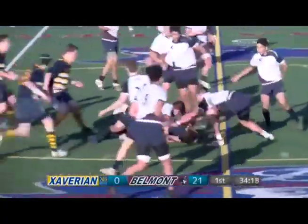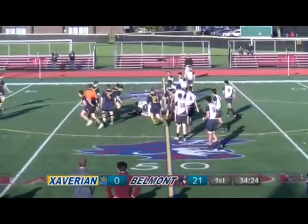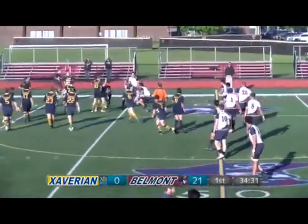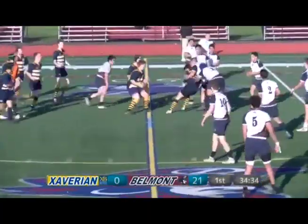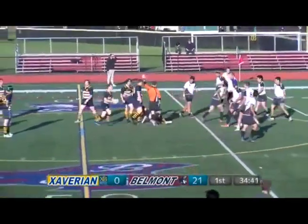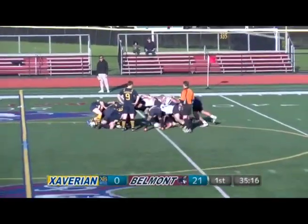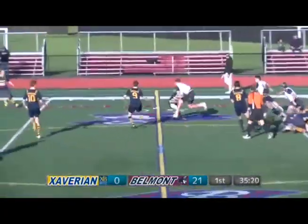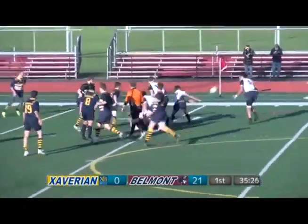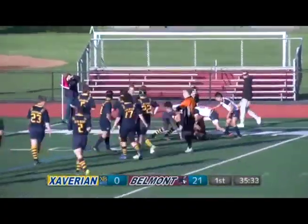Running well. Chris Bewley with the number 9 feeding the ball out. And again, oh, unfortunate. Their own 45. Struck cleanly and well and taken by number 8, Connor Shea, who runs forward strongly. Quick out. Max picks up 7.